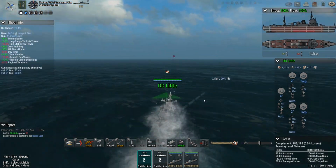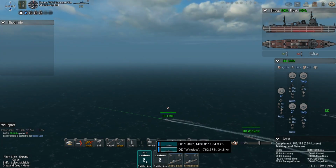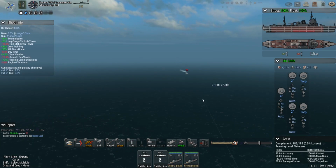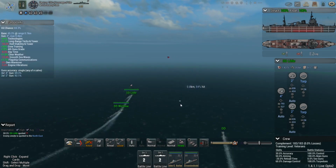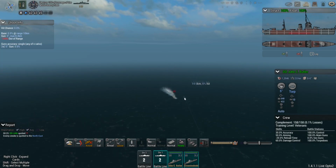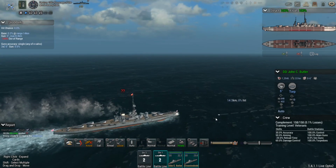And we have spotted the target on the horizon. So we've got two groups. We've got Little and Winslow, and we've got John C. Butler and Crown and Shield. Both of them are going to go straight for the target, and we will see if we can make a catastrophic torpedo drop happening by charging her from the front. We'll see if she turns about, and we can sink some torpedoes into it maybe.